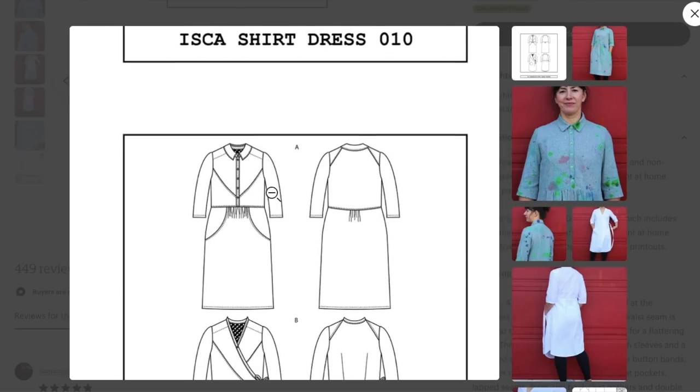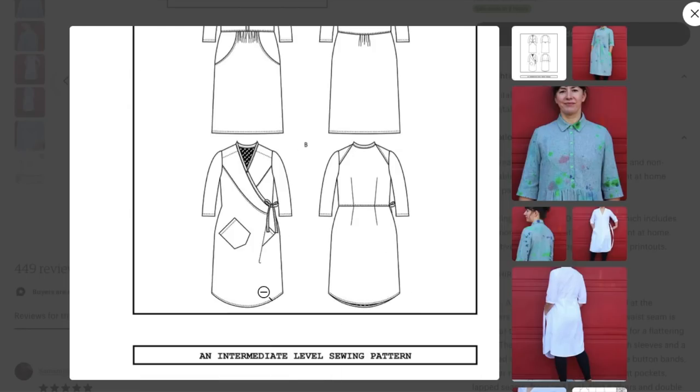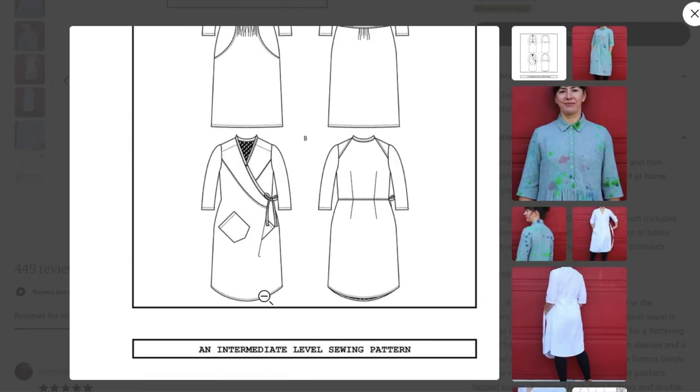So this is view A right here, the one on top. And you can see it's got that kind of half placket thing into a gathered skirt. I love that skirt pocket detail. And then the yokes make for a very interesting design detail as well. But view B is totally different and really kind of cool. It's like a robe in the front, but in the back, it's still got the shaping as fitted like you want it to. So that is really, really interesting.